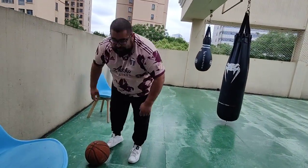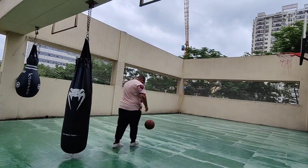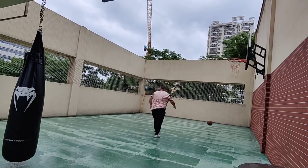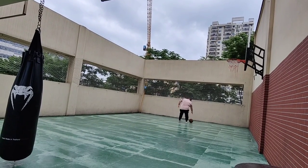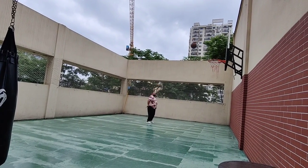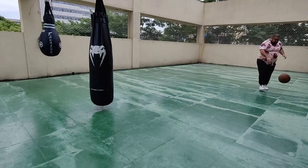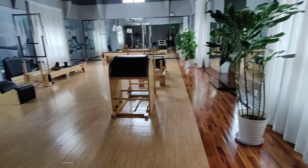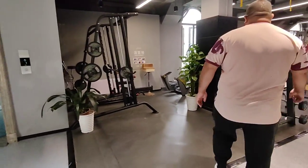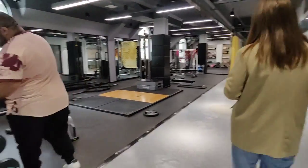We got a basketball court out here, so I gotta show you guys my skills real quick. I think it's the third floor. This is where they have classes.